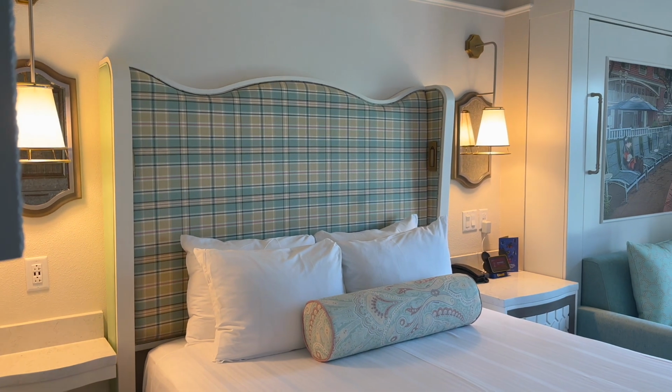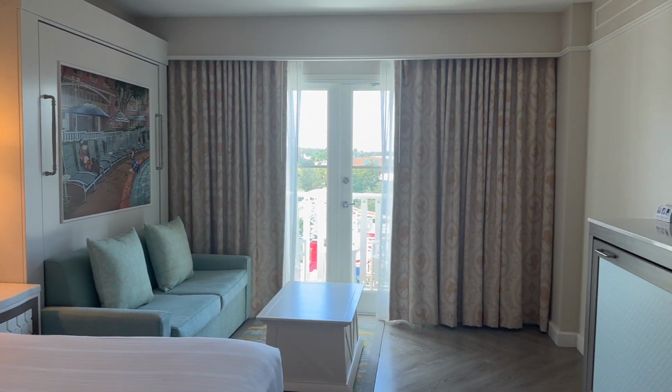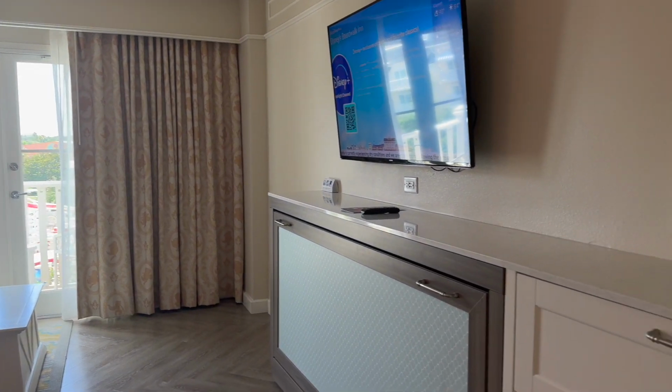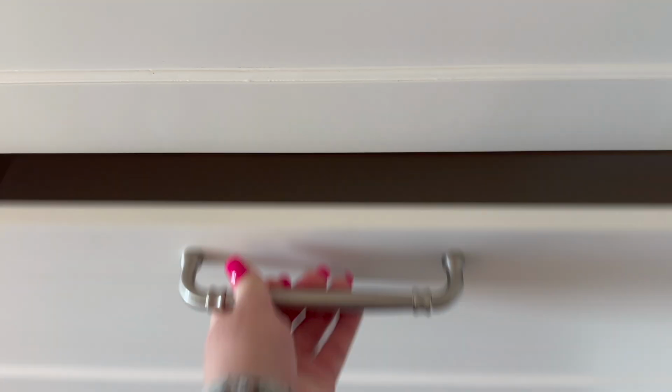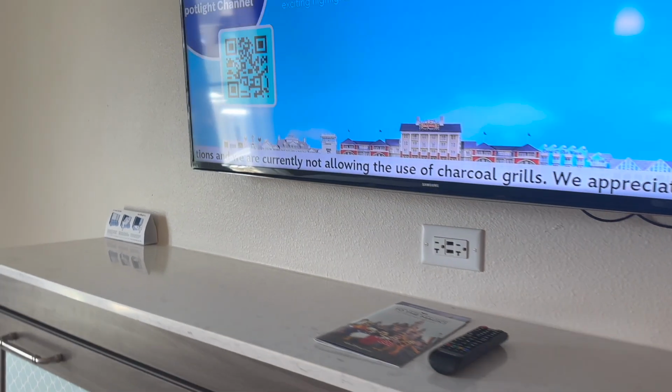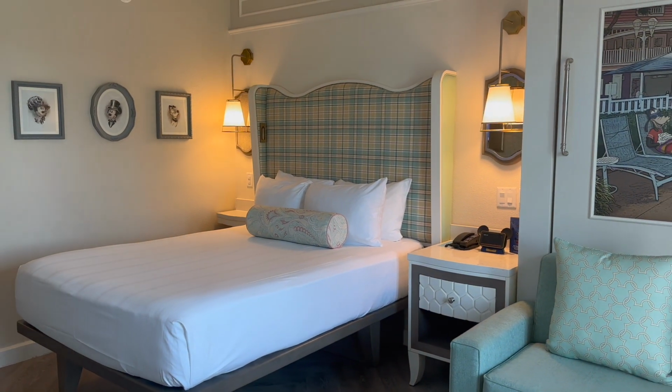And then in your main living area, you have a queen-size bed and a Murphy pull-down. You have some drawer space. The drawers I felt were a little bit narrow, but plenty of room to unpack and put your luggage away. And then you also have the Murphy bed beside the regular full-size queen.